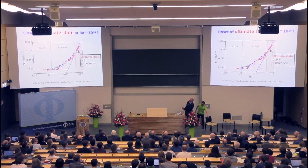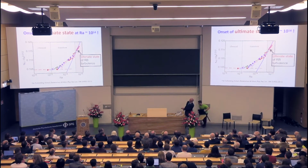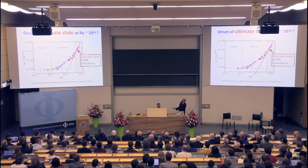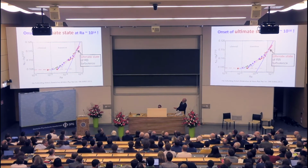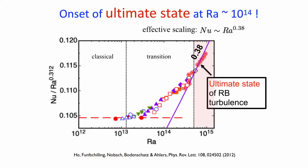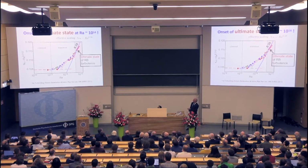So here you see the data, Nusselt compensated versus Rayleigh, and here you see the transition towards the ultimate regime, and this slope indeed is 0.38 as we predicted. And that was measured in 2012, and of course we're very, very happy that this happened here. So how to extend this ultimate regime for a better understanding?